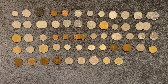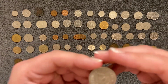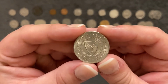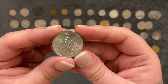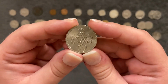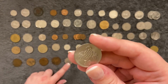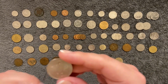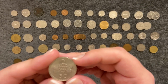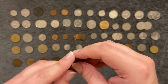And then we have 2 50 fils. I'll show you the shiny one. Don't know why it's so shiny. It's from 1980. The other one is 1963, obviously grapes again. 1963 is 2.8 million. Oh, pointing at the wrong one. And then this one, 1980, is 3 million. So these are quite low mintage years.